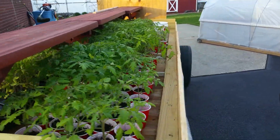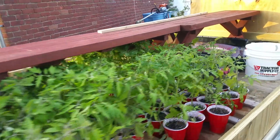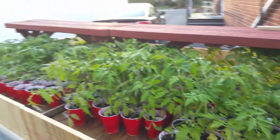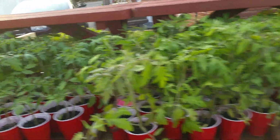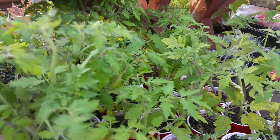We got a bunch of tomato plants, that's for sure. And I have a couple more trays, I think four more trays of six-packs to break down into individuals. We've got different kinds, different sizes. I stopped by a local nursery.